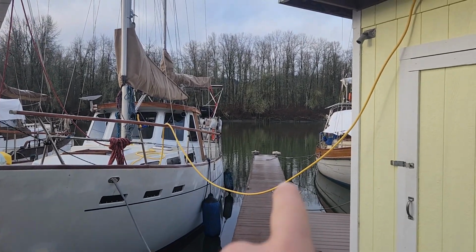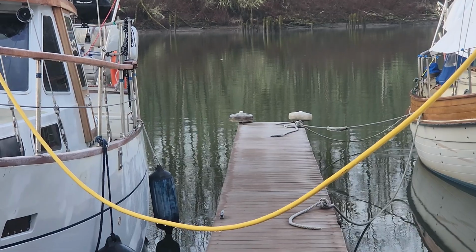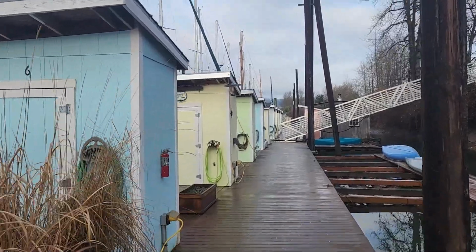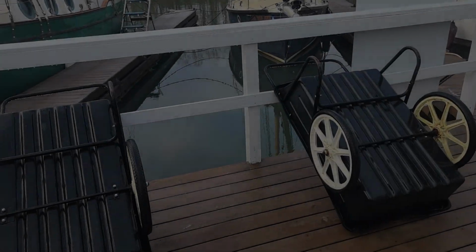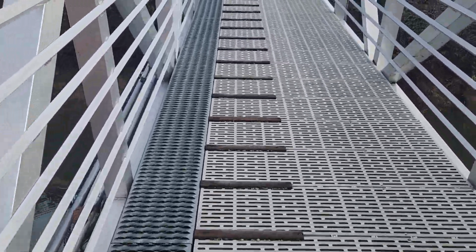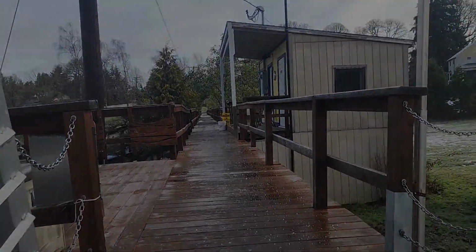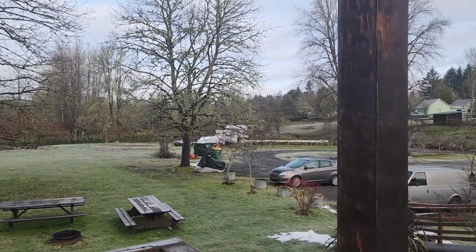Plus they have these cool little rollers, so if you get a little hairy coming in, those will guide your boat into your slip without causing damage. I think those are neato. Water hookups, power hookups. Nice carts at the bottom of the stairs, or the ramp. The ramp is easy to traverse even in the icy conditions that we're experiencing today. And at the top of the ramp, we've got a fire pit and a private little parking lot.